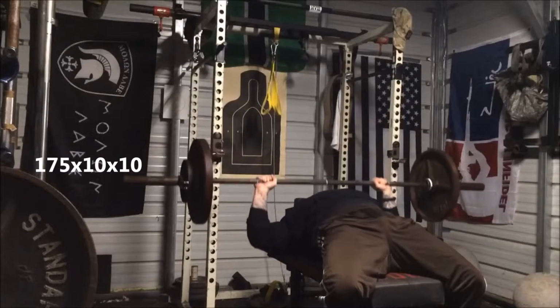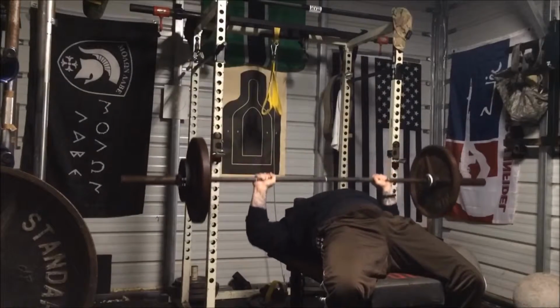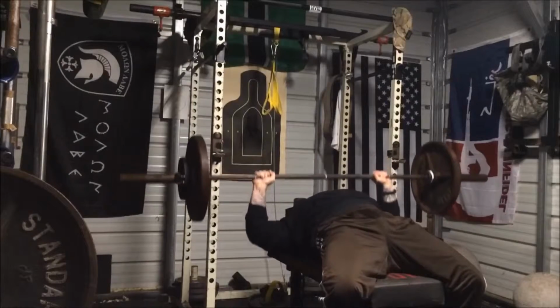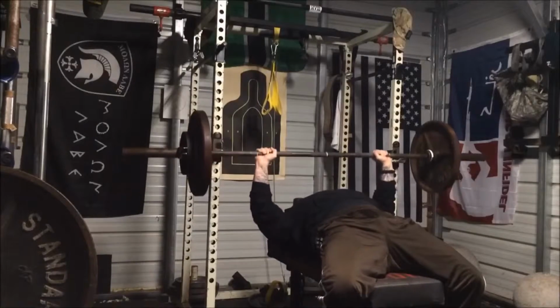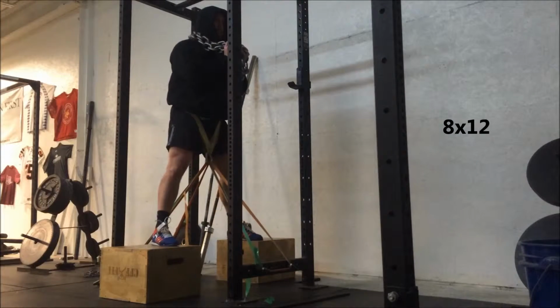Here is Kyle's bench day, 175 for 10x10. He's laying on a custom-made bench by a buddy of ours named Matt Vangelli. Matt owns his own bike company, motorcycle bikes that is, and he created that bench. He's got the fat pad on it. It's pretty awesome. So if you're in the area, look up Brass Knuckle Cycles and give him a shout.